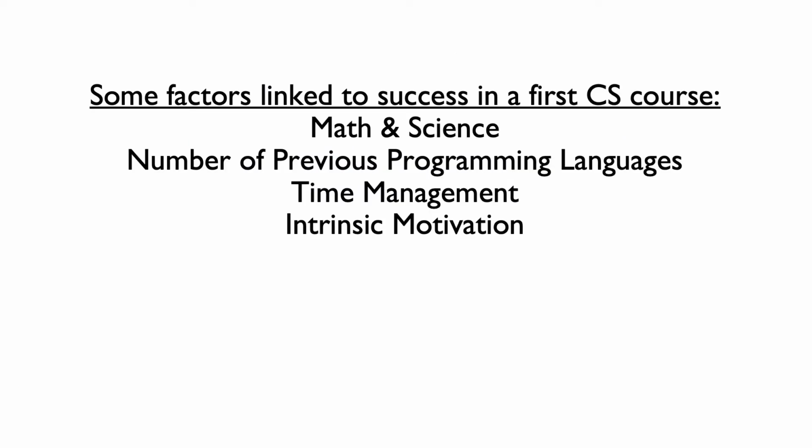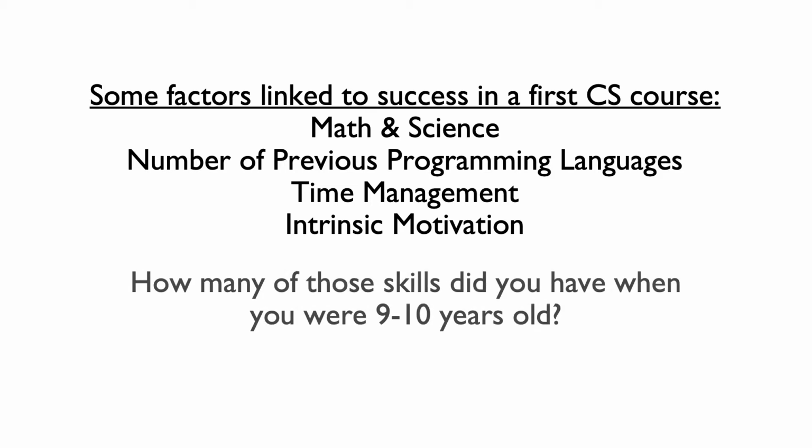All right, so these are some factors linked to success in a first CS course. These include good performance in prior math and science courses, the number of programming languages you knew before taking the class, time management, and intrinsic motivation. Now, how many of those skills did you have when you were 9 or 10 years old? How many of you knew a programming language when you were 10? How many of you had good time management at 10? How many of you were motivated by anything other than rewards or punishment at 10 years old?